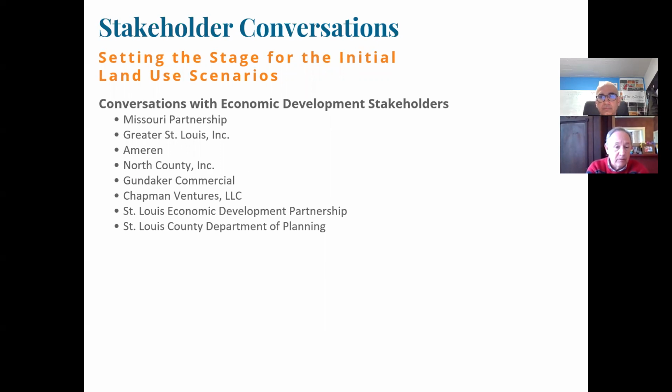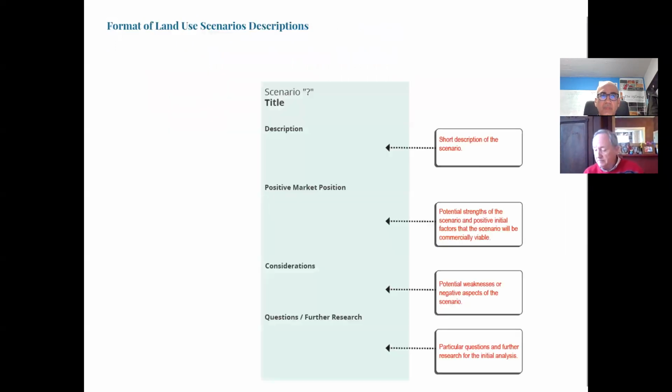North County Inc., again, thinking down smaller, a couple of developers, Gundaker and Chapman, and then within the county itself, dealing with the Economic Development Partnership and the Department of Planning, talking about ideas that might be realistic for Jamestown Mall. Stephen?